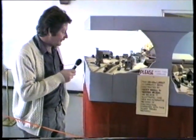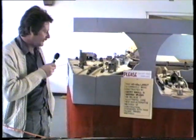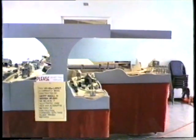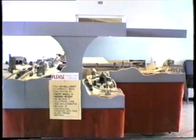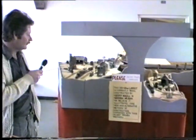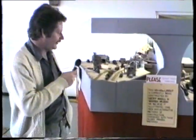This particular layout is currently being constructed by Jeff McGill and myself. It's specifically being built as an exhibition layout. It's roughly modelled on the Denver and Rio Grande Western narrow gauge prototype, and most of the buildings that are displayed are under construction, as well as the scenery and the benchwork.